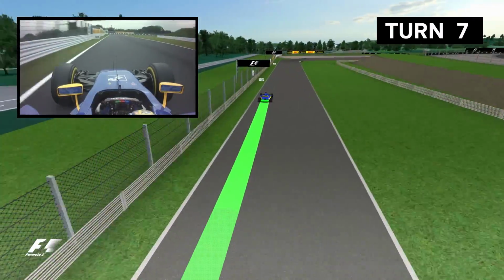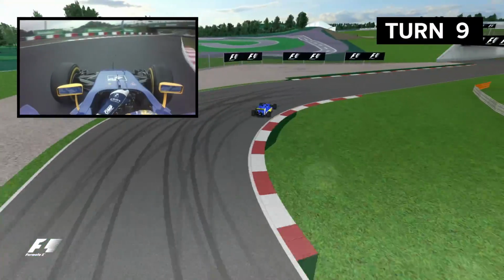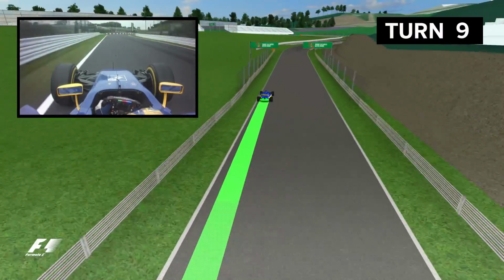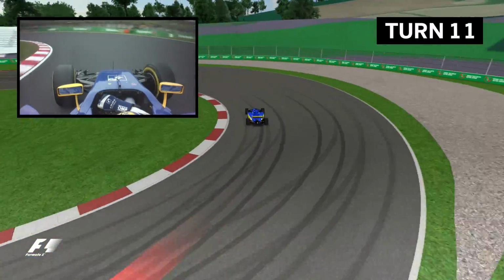Turn 8 approaches suddenly, and there's no room for error here before downshifting into 9 and under the bridge. Then, setting their sights on the hairpin, you'll see drivers take a wide entry in order to apex late and gain maximum traction up the hill.